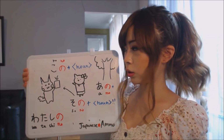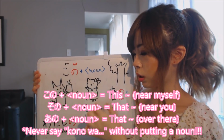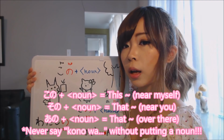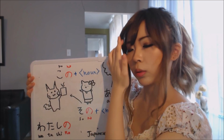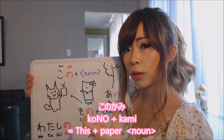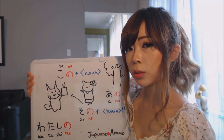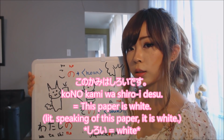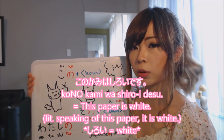But these ones are a bit tricky because you always have to put a noun after these この、その、あの. There is no way you can say このは, you'd have to say これは, right? Put any noun. For example, Pikachu would say この紙, this paper. So it's just a big chunk of a noun. It's not a sentence, alright? So この紙 this paper. He can say この紙は白いです。This paper is white.